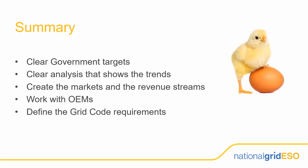We've worked with OEMs and continue to work with OEMs as they want to understand what the system needs technically, and therefore they can work out how to meet that need. And then finally, once you've done all that, you can put it into the grid code.